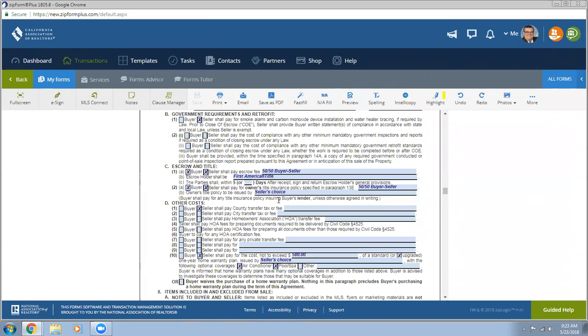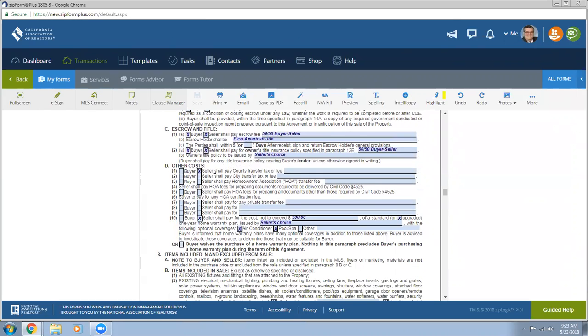Then number D, or the costs, the seller or the buyer may pay for the county transfer tax. Pretty much it's $1.10 times $1,000 of property value. That's what you're going to be paying. And again, you can make it that the buyer pays for all this, even the city transfer tax, the number 2. That way the seller will see that your offer is more competitive than the other ones.